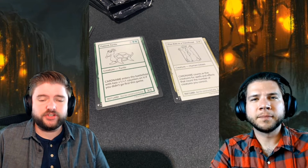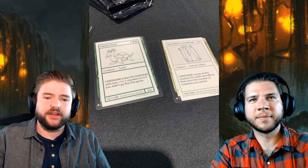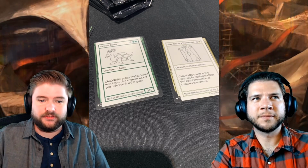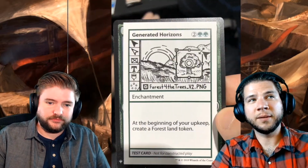Absolutely. 5 Kids in a Trench Coat. I think this is another one that they could replicate as an actual mechanic in a set, because 5 Kids in a Trench Coat counts as 5 creatures for spells and effects that count the number of creatures you control. That's fairly interesting. Yeah, that is really cool.